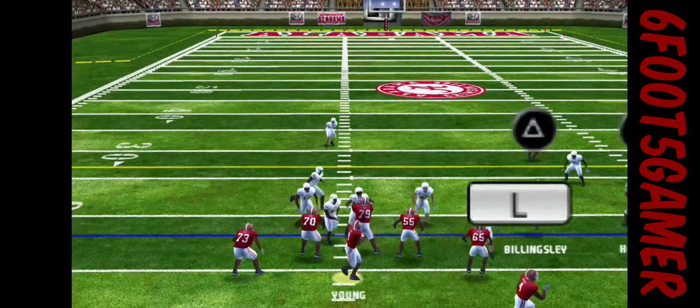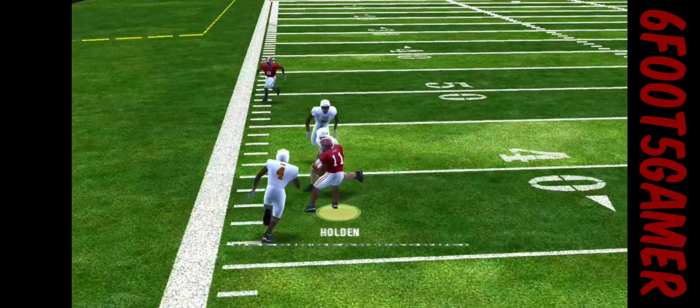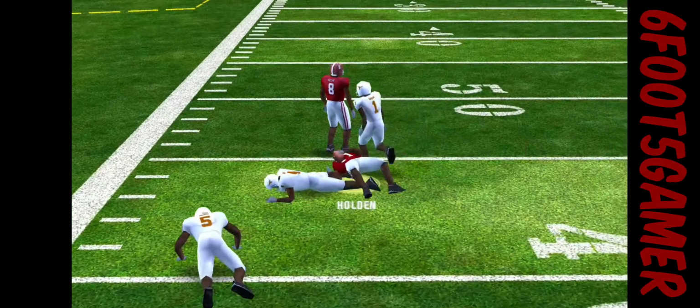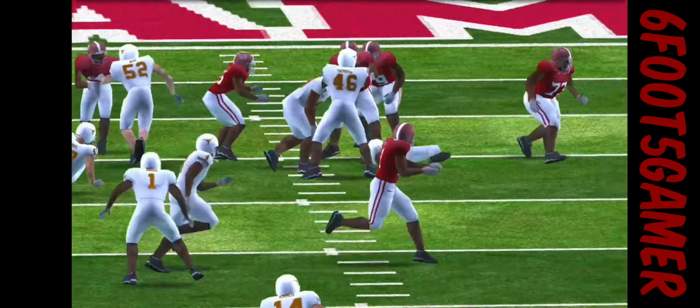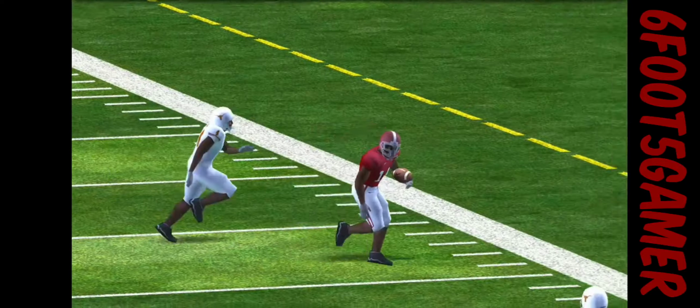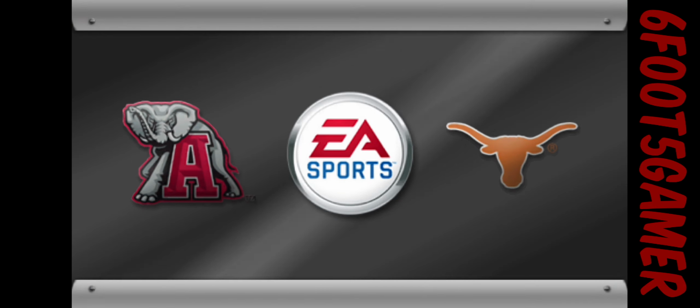Alabama comes to the line with 3 wide. Young drops back, rolling out to the left side. Lets it fly. Breaks one. Dunn brings him down at the 42-yard line. And Herbie, that was a good-looking throw. Yeah, and what impresses me is the composure of this young quarterback. He made a great read, saw the open receiver, and delivered an almost perfect strike. Good-looking play.